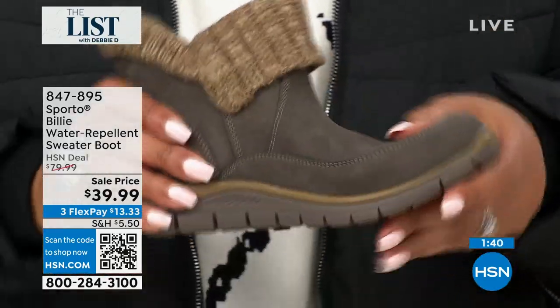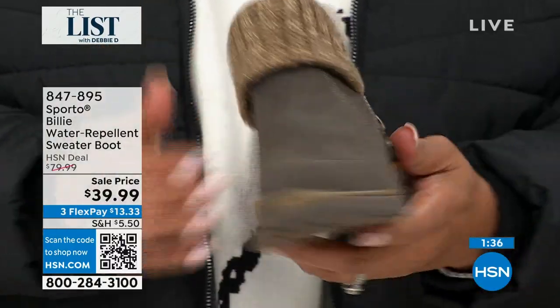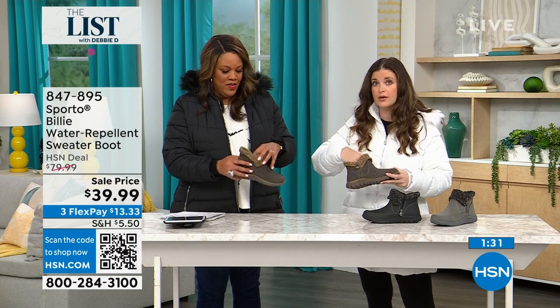Absolutely. This is the boot that you can leave right by your door, go walking outside. If you're someone who spends a lot of time on your feet, this is going to be really great for you because you've got all of that support all throughout the inside.